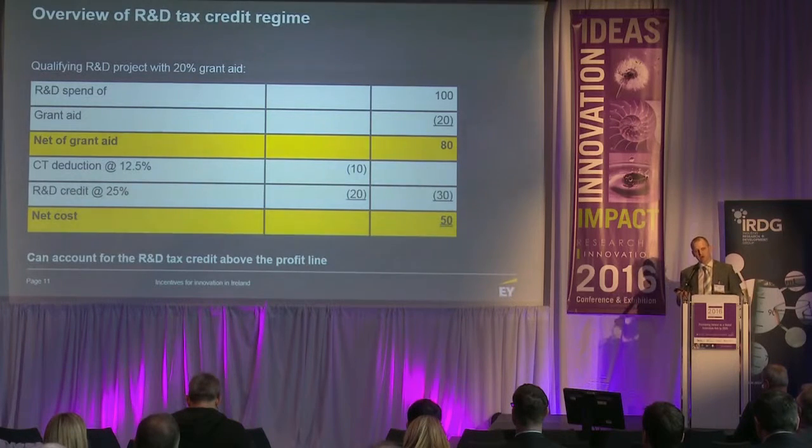That's the one slide that we use as a business in terms of helping Irish companies to sell the idea to their US parents or to their parents scattered around the world. When the parent company sees this, and they see that you can actually have the cost of doing R&D in Ireland, that is creating an explosion of investment into Ireland.